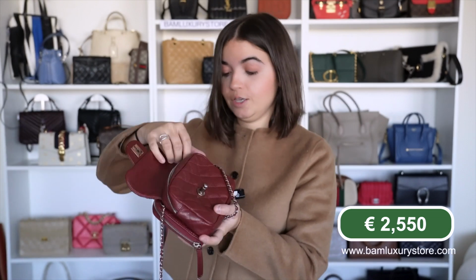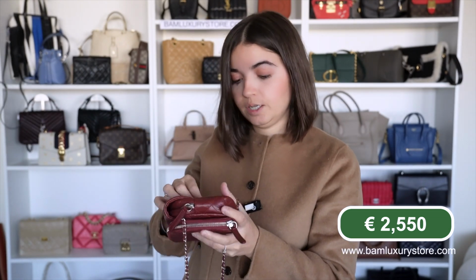Let me check again, but 2,550 euro for this little beauty. I would say corners are great. Like, honestly, nothing to say about this little one. This is a very, very good purchase.